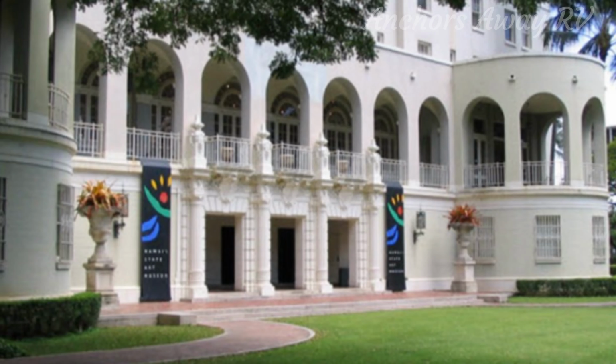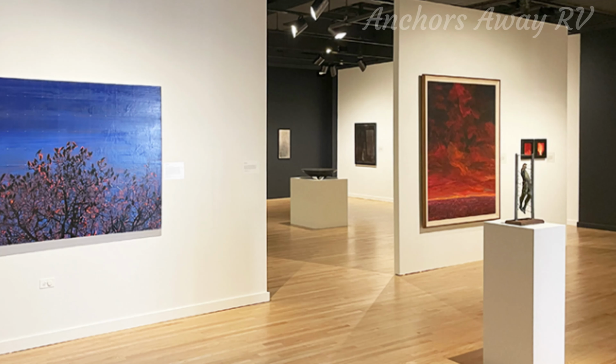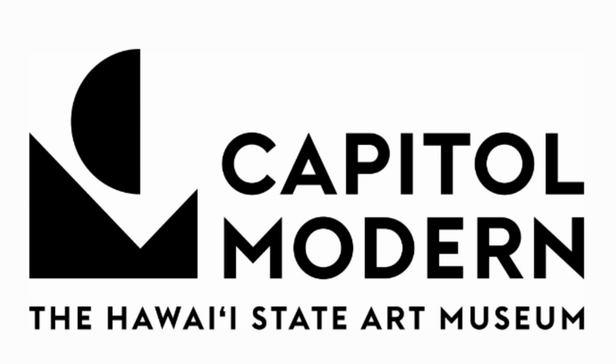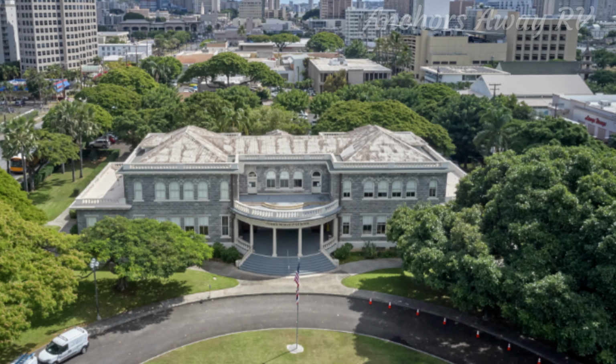Go down to the Hawaiian State Art Museum. You can find the Hawaiian State Art Museum in downtown Honolulu, located on the 2nd floor of the No. 1 Capitol District building. This public museum is open Mondays through Saturdays from 10 a.m. to 4 p.m. and admission is always free. It should only take about 30 minutes to an hour to check out the exhibits, but it's a beautiful way to experience Hawaiian art.